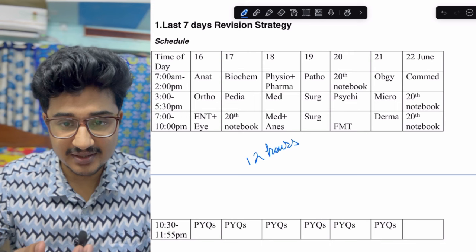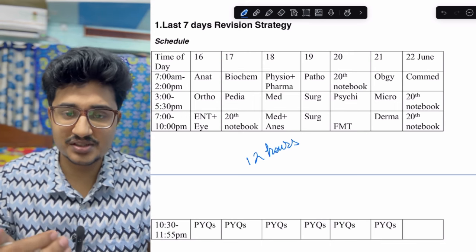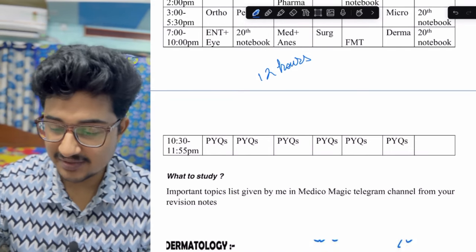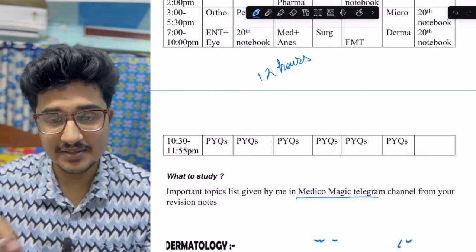If you already have a revision strategy, then don't change it. You follow your own revision strategy. But if you don't have any, then you can follow this. Now, what to study? The important topics list is given by me in the Medico Magic Telegram channel. It is given in the pinned comment section. You go to the Telegram channel, the link is given in my YouTube account, and you can access that. You should study the important topics from your revision notes, not your main notes.